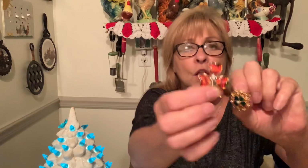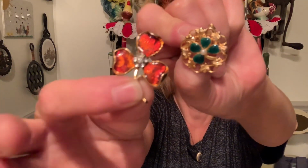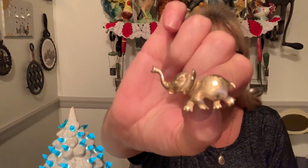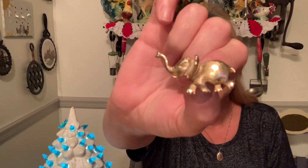I purchased 3 pins, 2 shamrock pins, which are for someone, and this little elephant pin, trunk up, which is also for someone. So that cost me $4, and I did get one other pin, which I can't show because that is also for someone and I don't want to spoil the surprise.